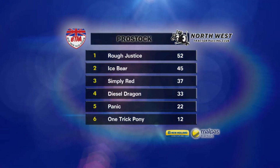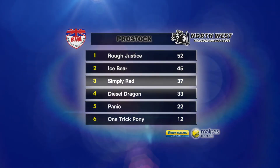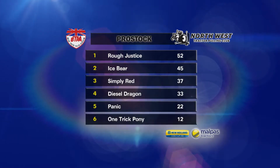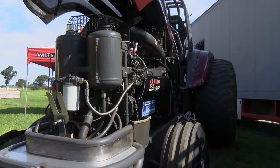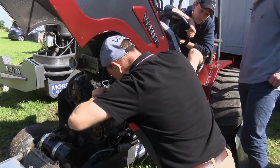Stepping up in power now, and it's time for the pro stocks. One more round after this one, and still wide open at the top. Gareth Jones with Diesel Dragon started the season strongly, but what about last night's pull?